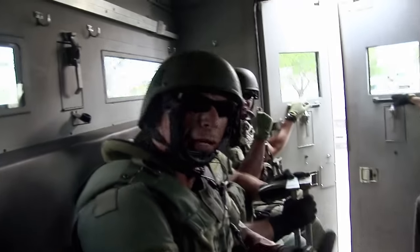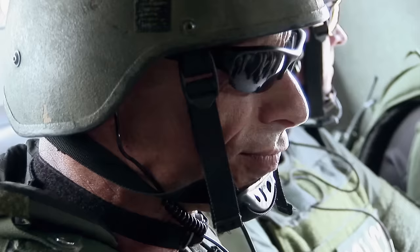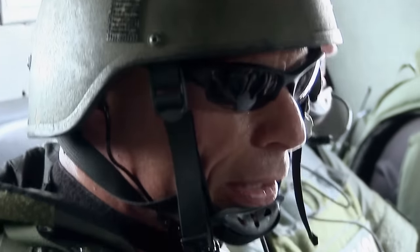Well, I'll lead. Just carry the ladder and the van. Let me be in front of you with the shotgun and hold the bridge. Good to go. My FTO, he's got a little soft spot for me. He's been on the department for 27 years, so very experienced operator, very experienced officer, and I definitely look up to him. And he cares for me like a big brother.